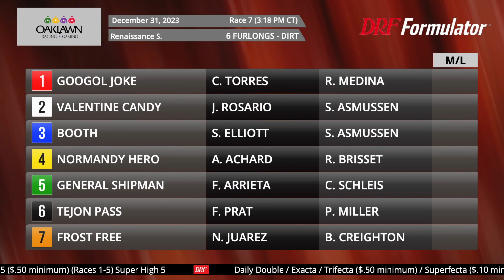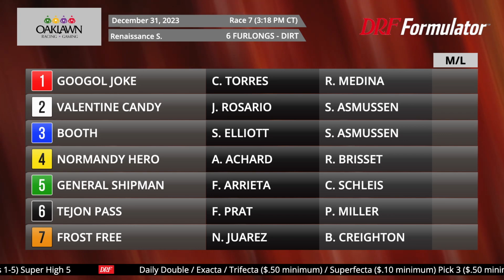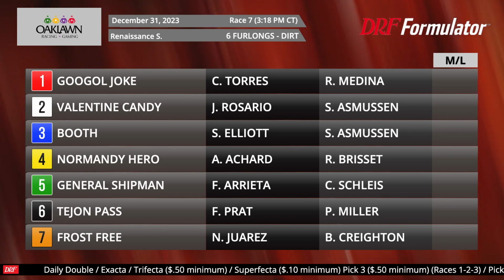and a lot of eyes are going to be on the Steve Asmussen trained pair of the 2 Valentine Candy, already a stakes winner at this Oaklawn meet, and the 3 Booth, who was a super impressive debut winner at Keeneland, but then disappointed as the chalk last time at Churchill.